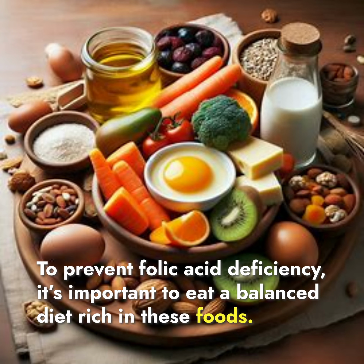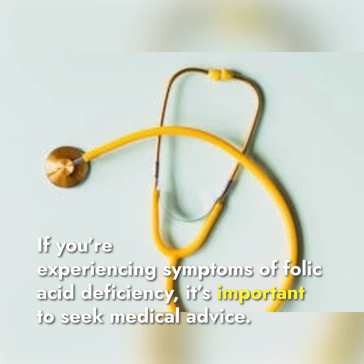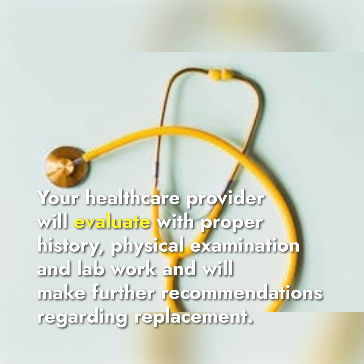If you're experiencing symptoms of folic acid deficiency, it's important to seek medical advice. Your healthcare provider will evaluate with proper history, physical examination, and lab work and will make further recommendations regarding replacement.